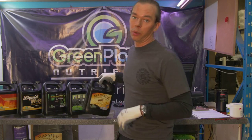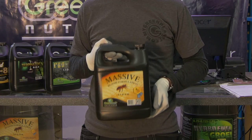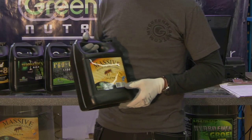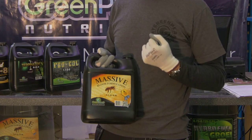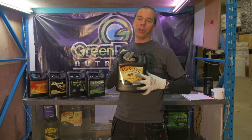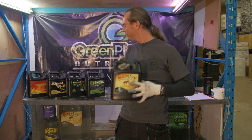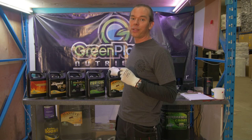Definitely, without a doubt, Massive is the most highly praised flowering additive that I've ever sold. It is by far my favorite. It contains all kinds of beautiful things that come from nature's pollinator of flowers, bees. They provide us with all kinds of natural hormones that enhance flower production.